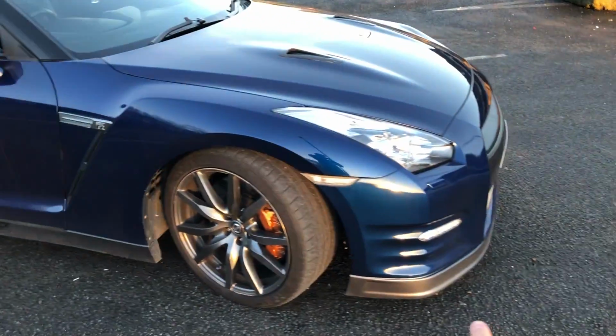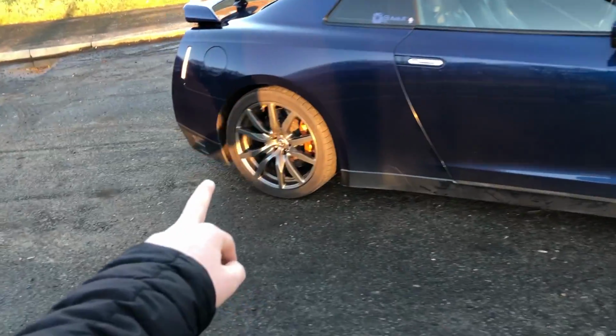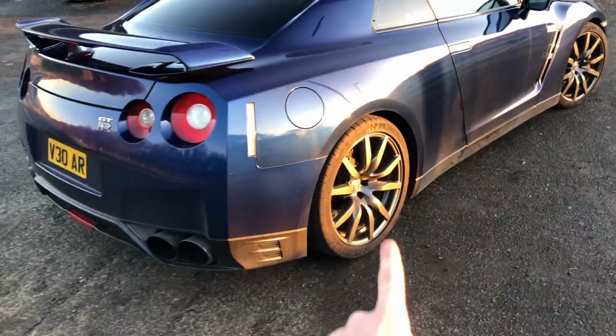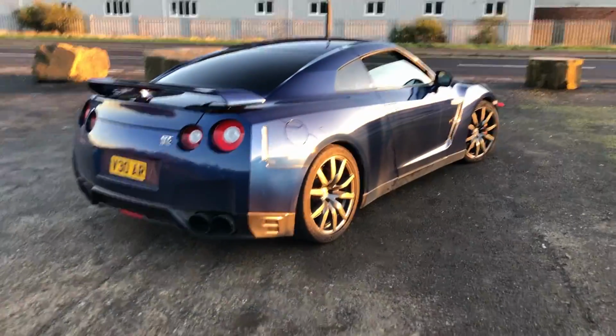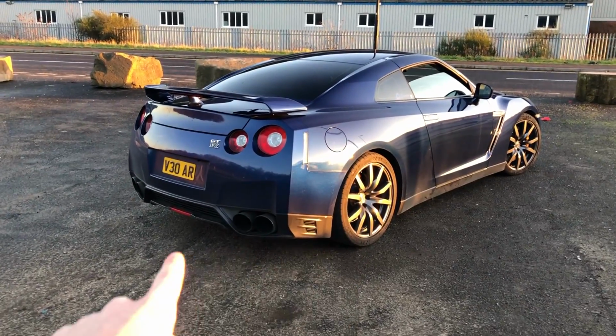Basically, it's got the standard grey splitter, skirts, and the diffuser at the rear, and the wheels. Which eventually I will be changing for aftermarket wheels. I've seen some Advan wheels I really like, which I'm probably going to buy. As for the diffuser bit here, that's already carbon.